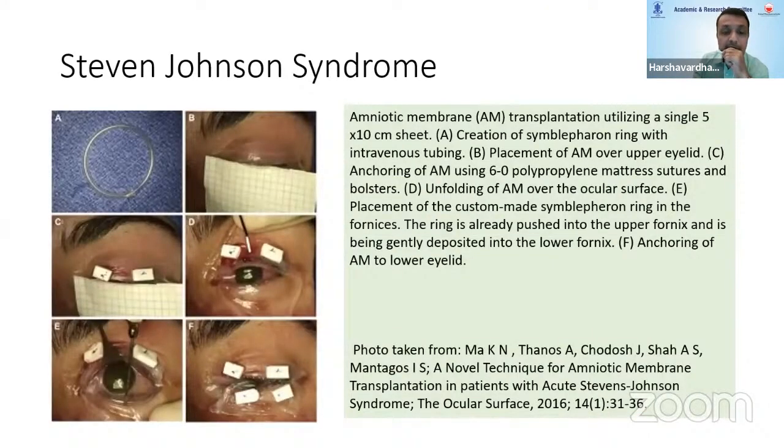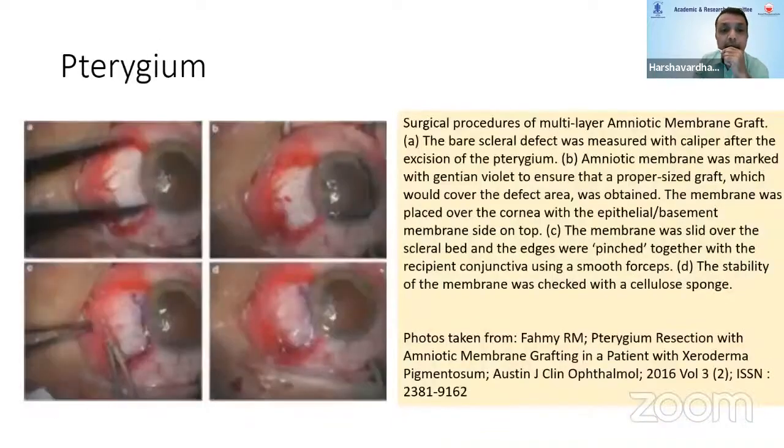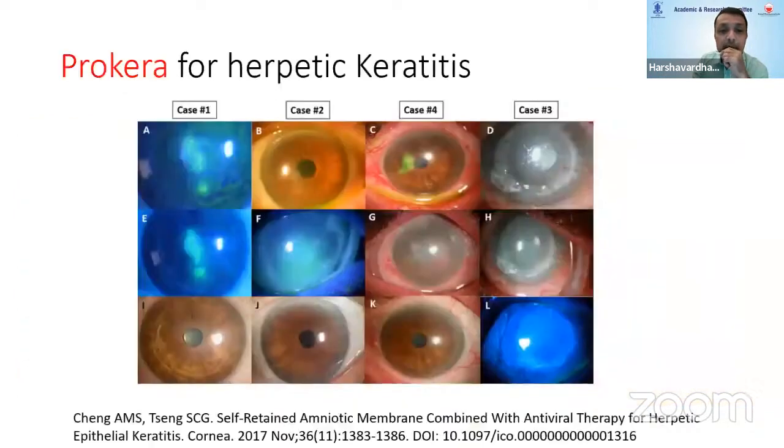In Stevens-Johnson, we cover the entire ocular surface along with the skin. In perforations, we use a sandwich technique. Sorry, not a sandwich technique. The combination technique where gas is also injected in the anterior chamber to plug the perforation. In pterygium, we replace the conjunctiva and the epithelium then grows over it.